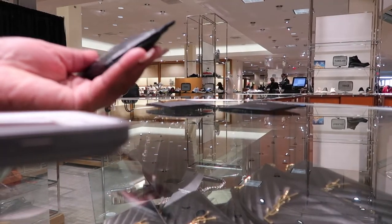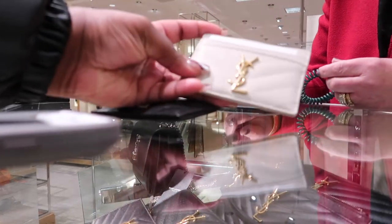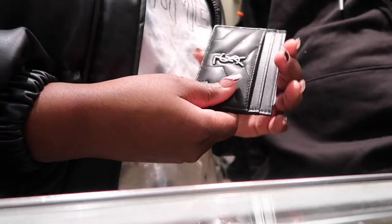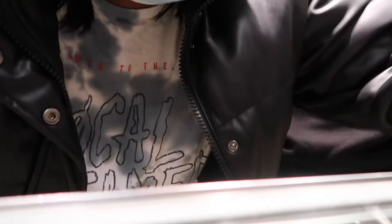I think I'm gonna get this one. Are you returning anything? Yeah, someone exchange. Cool. What y'all think about this? I like this one. The one that she got me, I'm gonna show y'all. Yeah, so this is the one that I got. Which one do you like better? I like that one better.